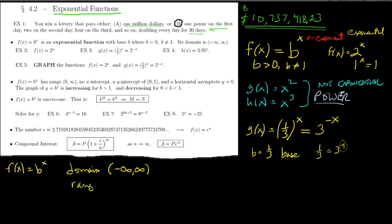However, the range is not all real numbers. b to the x is naturally going to be a positive number. It cannot be negative, and it cannot be 0 either. So b to the x will always be greater than 0. So no bracket here, there's no equal sign. Don't include 0 here. Okay, so that's the domain and range of the exponential function.